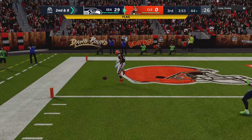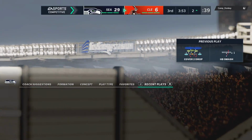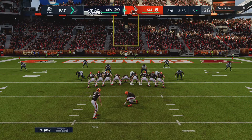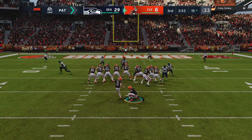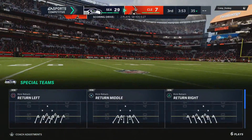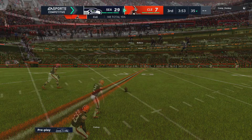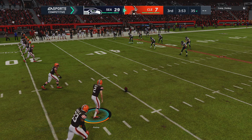He'll take this into the I gave it to you on purpose, my boy. I gave it to you on purpose, my boy. You lost. Who's the stupid one? Like, brother, don't know you're doing an onside kick. Come on, man. Here comes an onside kick.